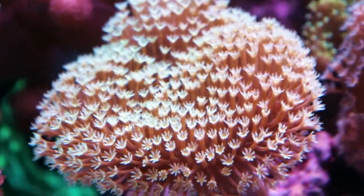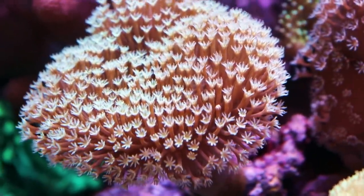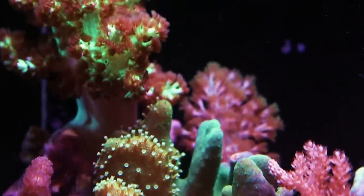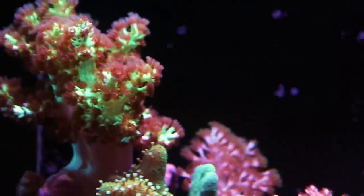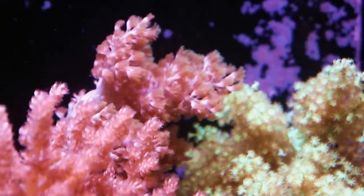Check out this toadstool. Every time we get a different toadstool, a different leather, on a shipment or from someone, I always sneak a piece and toss it in here. And I'm trying to get as many different varieties as I can. And in the back, we're collecting some cool Kenyas. I've got the green, the Dr. Fuzzy, and then the one we call blue pineapple. It's kind of like a blue Kenya tree. I guess that's sort of on the blue side.